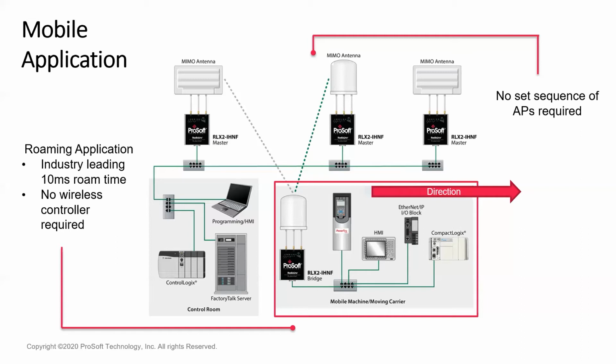This is where the roam happens that we talked about, and this roam needs to happen as fast as possible to maintain these communications between the onboard controller and the controller in the automation infrastructure. And this is why our industry-leading ultra-fast roaming is so critical in these automated logistics applications. It's the key to having a reliable application for sure.